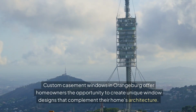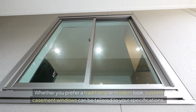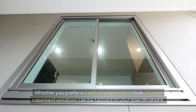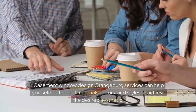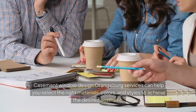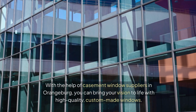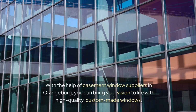Custom casement windows in Orangeburg offer homeowners the opportunity to create unique window designs that complement their home's architecture. Whether you prefer a traditional or modern look, custom casement windows can be tailored to your specifications. Casement window design, Orangeburg services can help you select the right materials, colors, and styles to achieve the desired aesthetic. With the help of casement window suppliers in Orangeburg, you can bring your vision to life with high-quality, custom-made windows.